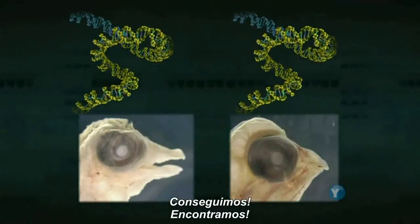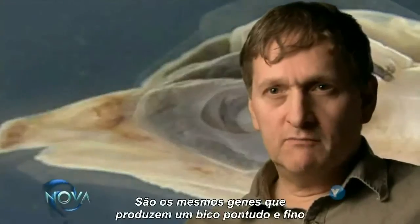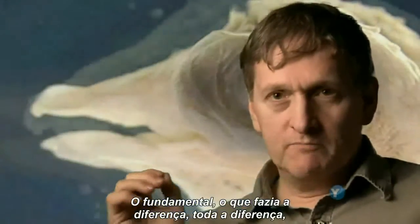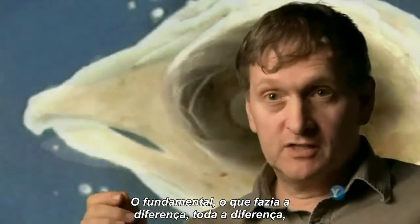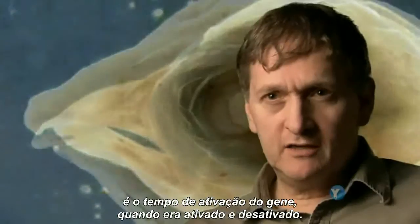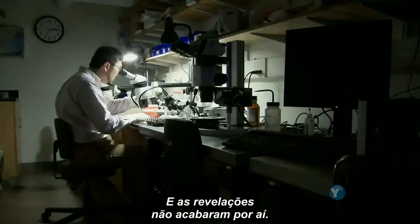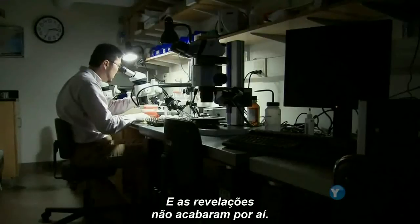We've got it. We nailed it. It's the same genes in making a sharp, pointy beak or a big, broad, nut-cracking beak. What's essential, what makes the difference, and all the difference, is how much you turn a gene on, when you turn it on, when you turn it off. And the revelations didn't end there.